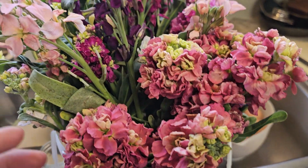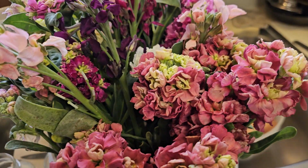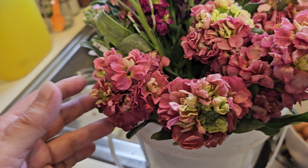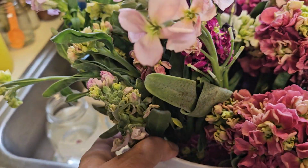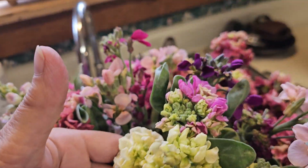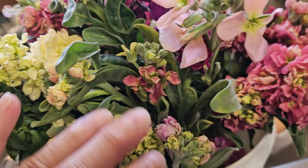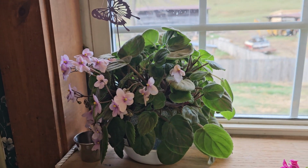And these are Chelsea's favorite color, and so I'm going to let them leave those for her. They're just kind of antique-y. She's always liked the antique-y looking flowers. And check this out. This is kind of a yellowish color, but they are so pretty with the antique pink. And then look at these crazy African violets.